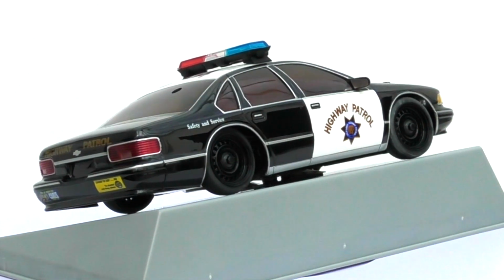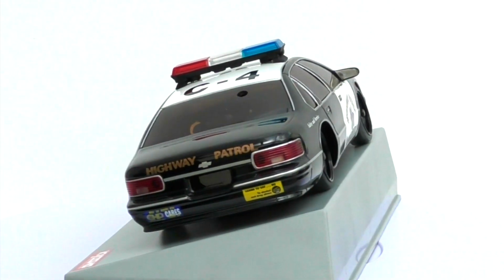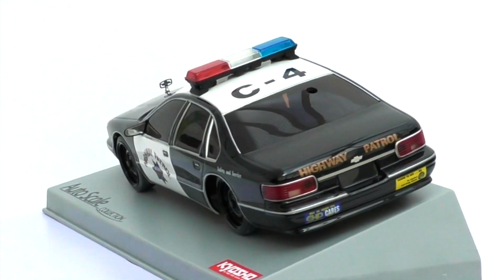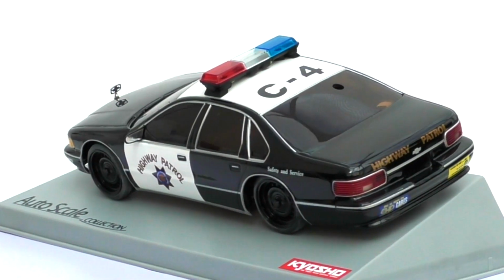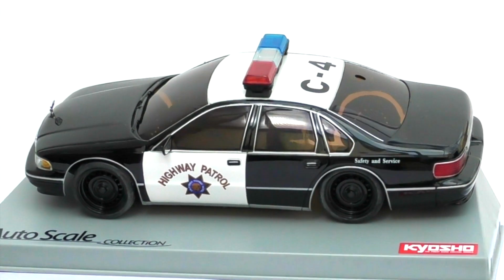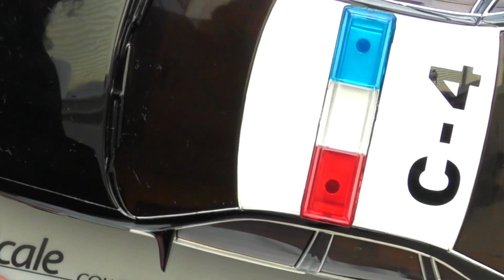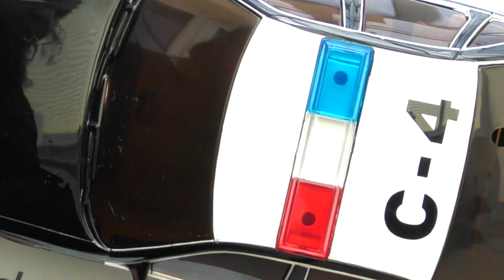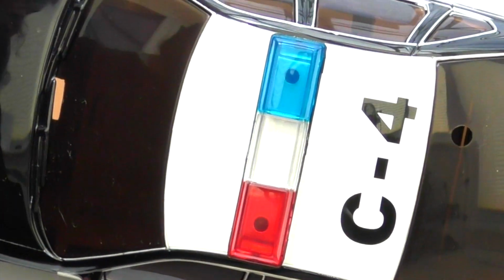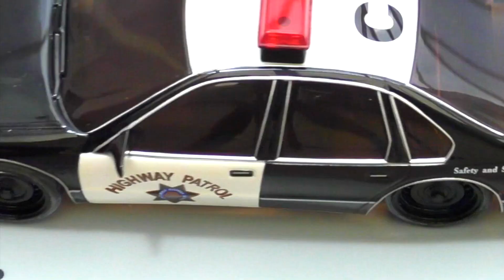CR2032 battery. It's constant. Even with the Kyoshos, when you adjust the light system, it still goes on and off if you're not throttling, but with them it just stays on all the time, so it's pretty cool. And you can get them as a flashing version, which is good because when you put the LEDs in there, you pop them out, put your LEDs in, and rather than white, which doesn't look too great, put a blue LED in and a red LED in, and you'll get a much better light and get the flashing kit. Okay.